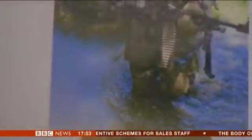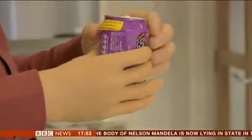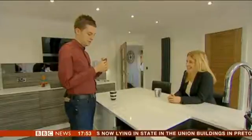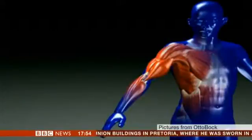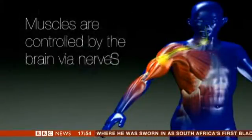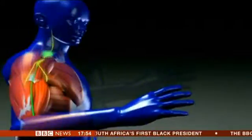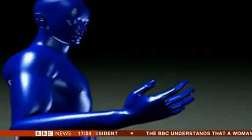His life saved, Corporal Garthwaite would go on to make medical history in becoming the first person from the UK to have this bionic technology. So how does it work? Corporal Garthwaite's arm was blown off at the shoulder. Surgeons rewired the nerve endings that would have run down to his hand into his chest. Then an electronic connection would link his chest muscles with his bionic prosthesis.